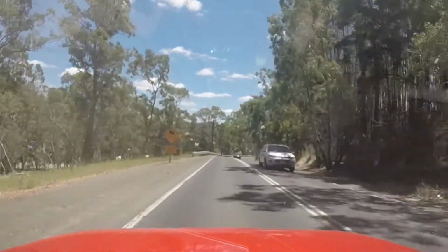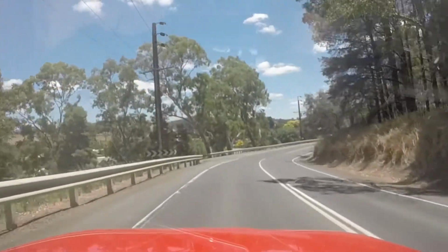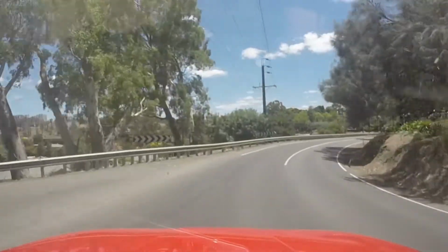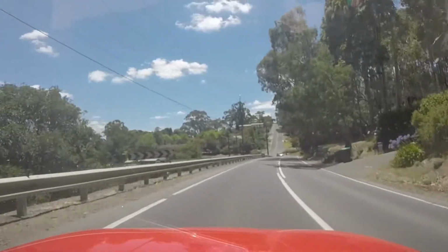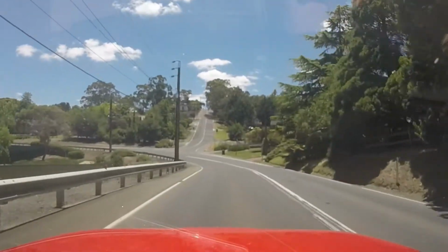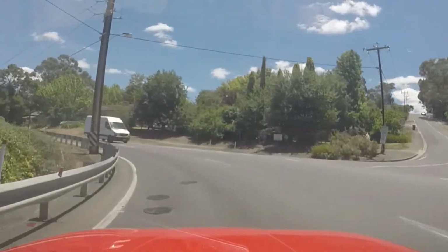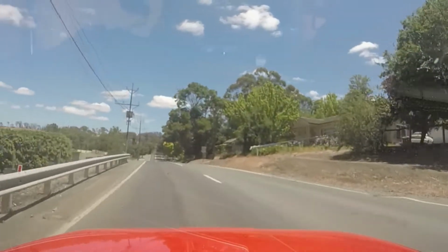You can see you're just descending now. There's just a whole bunch of medium to slow corners. And that one there is banked very much in your favour. Then of course you've got another drop and you would be on the brakes again, just coming through this turn here. I reckon that'll be a great section of road.